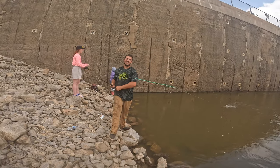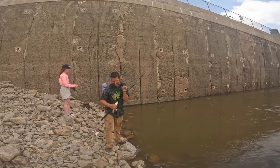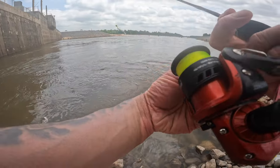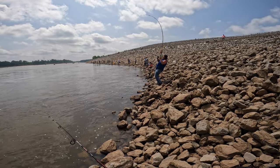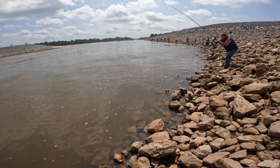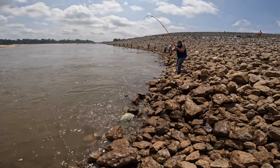Looked me dead in my eyes and caught a fish here, while I'm here struggling for the last 15 minutes. Skipjack master. That's hilarious. That's perfect. Bro, that's gonna be a good video right there. Oh, I've been waiting for this. Big one, big one. You got it? Whoa. Woo hoo hoo! Big old buffalo. Dang, right in front of me.